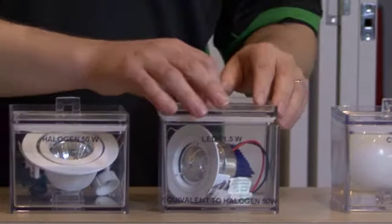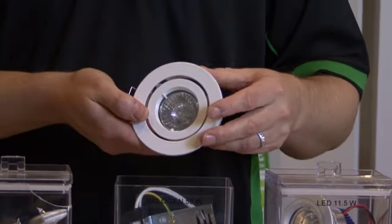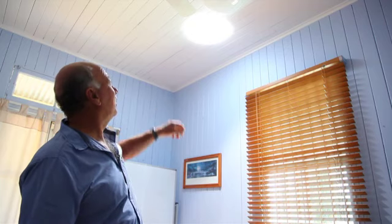CFLs are cheaper and they'll pay for themselves more quickly, but the LEDs will save you more in the long run because they last for up to 10 years. Auto sensors are easy to install and great for things like outdoor lights and bathrooms that don't always need to be on. And if you've got a bit of a budget, the Rolls-Royce of energy-saving lighting is the Skylight, a reflective solar tube. You'll be amazed how much a good skylight can brighten up a room.